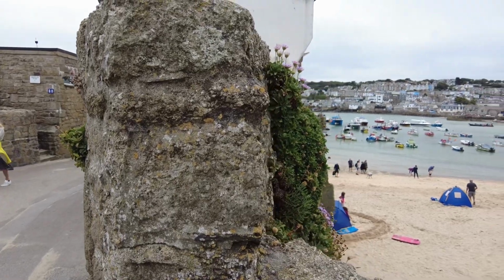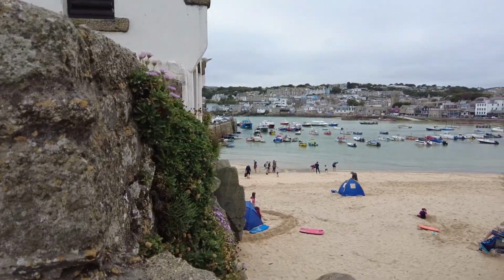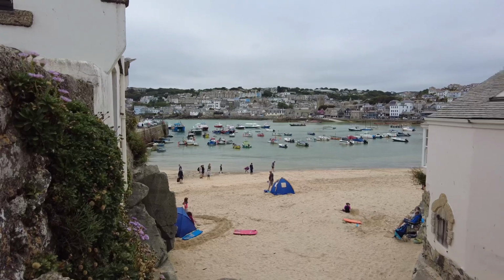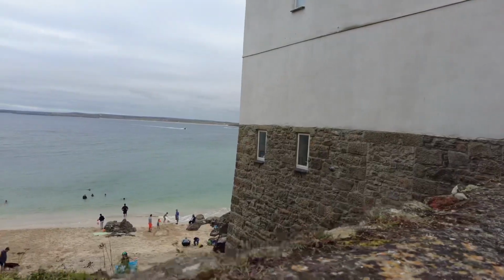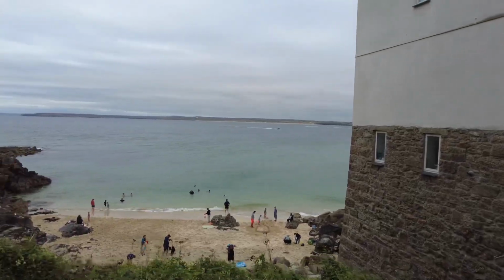There are several beaches dotted around St. Ives, varying in size, so if any of them are busy at all, it's always worth checking out some of the others. They vary from surfers' hotspots to tiny secluded beaches like the one you can see in front of you.